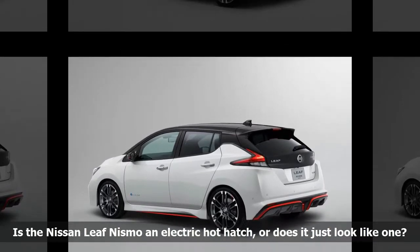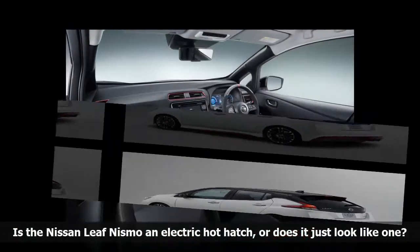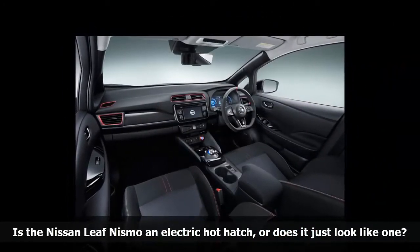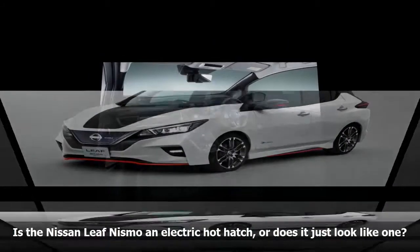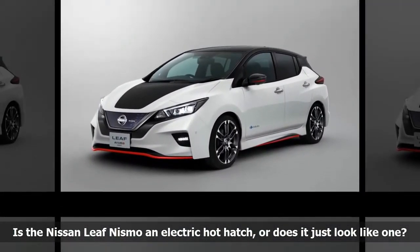The visual upgrades continue inside, where Nissan has added sports seats for the front passengers, a flat-bottom steering wheel with a 12 o'clock mark, and more red accents for good measure. It's not all about looks, though. Nissan promises the Leaf Nismo is truly exciting to drive.